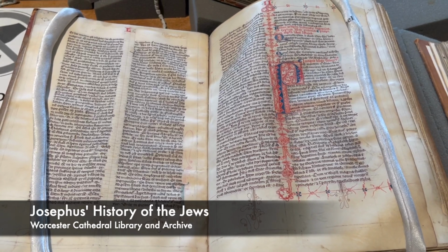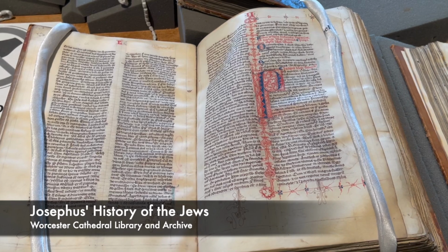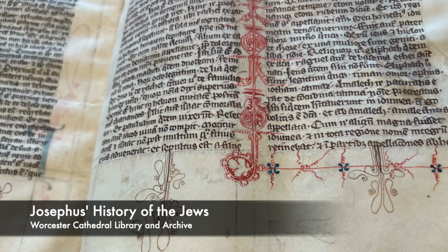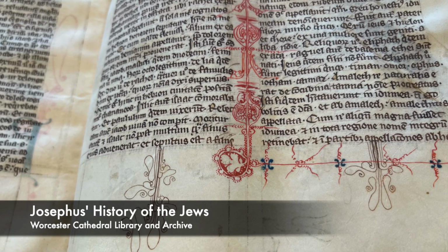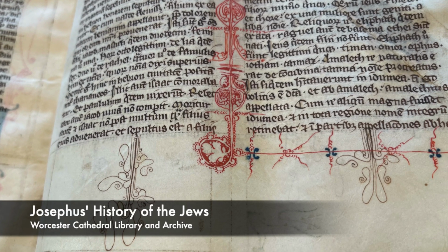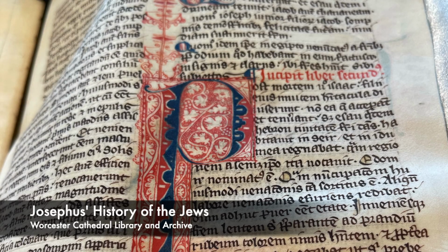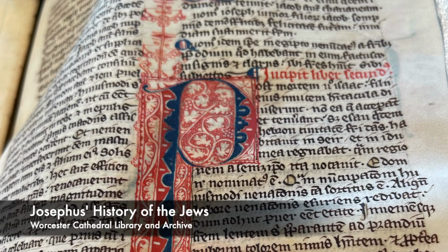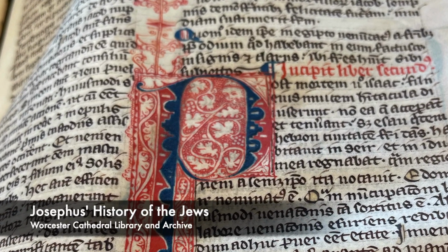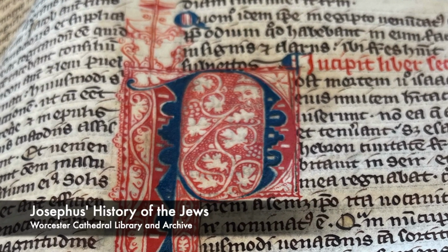Obviously, it would be fascinating to see how they wrote the history of the Jews and the Romans. Well, Josephus is one of the few books outside of the Bible who mentions seeing Jesus and John the Baptist and other people. So for them, it was a useful source of information. And if you look carefully in the letter P there, the artist who they've hired to make this manuscript for them has had a little joke at the monk's student's expense, with the monk's mouth and the grapes and the vine leaves shooting out of it.